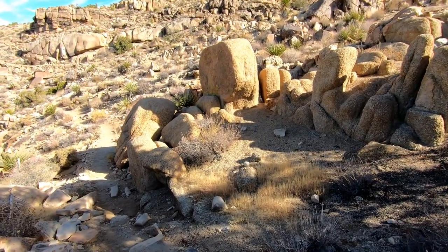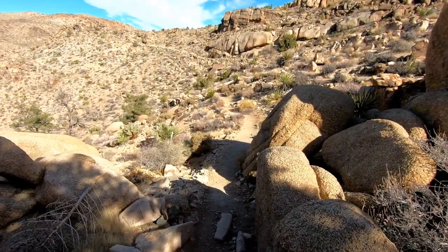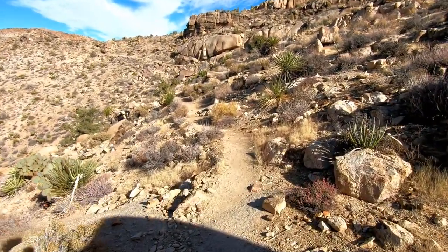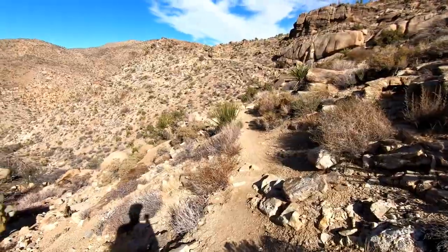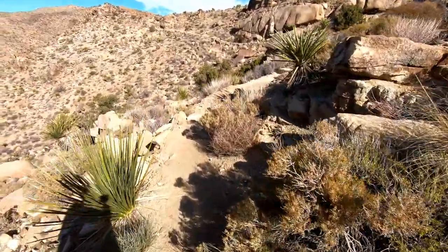So I just kind of searched around for about an hour. Couldn't find it. And I was like, all right, I'm going to go this one last way over this way before I head back. So I went that way and it kind of opened up, and then I found a mine. And I was like, oh man, maybe I'm getting close.